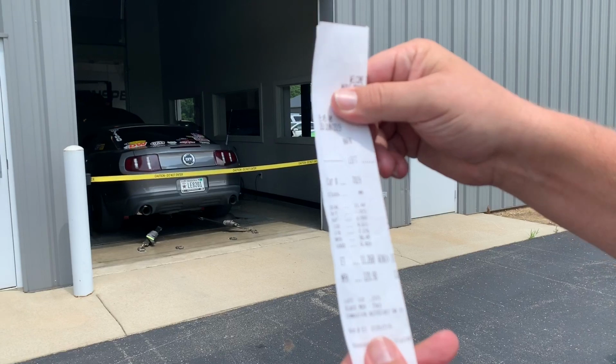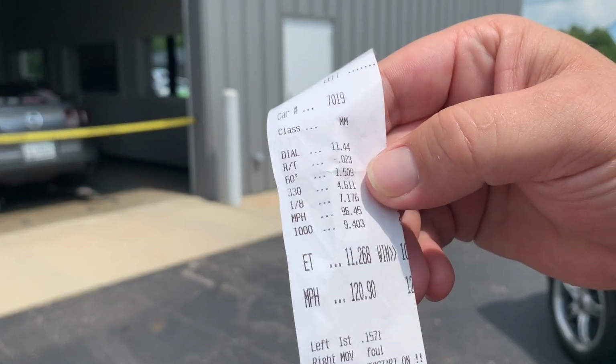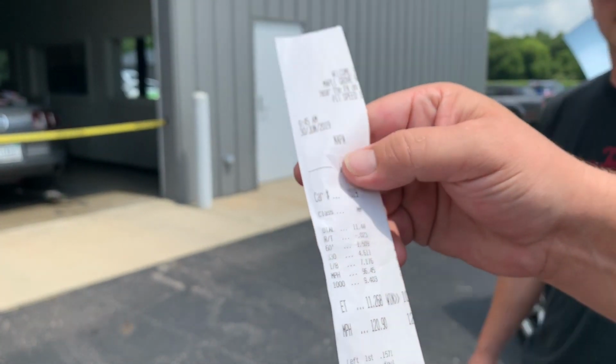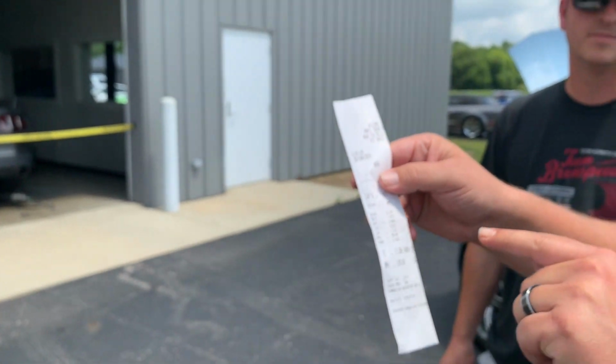But check out this time slip right here, Doug. So here's the last time slip. Look at that 60 foot, 150. All right, 1126 at 120.9 miles an hour. You'll see that in the video coming up. But I think we can get that 60 foot into the 1.4s with a little bit more suspension adjustment, which we'll tell you all about if what we're going to do works. And George will be banging the gears down, getting the ET a little bit lower, and that's it.